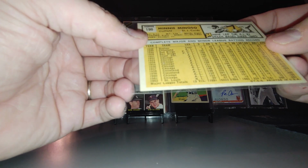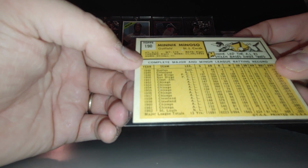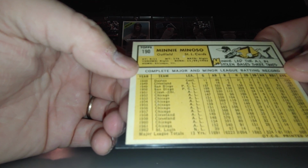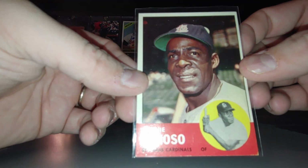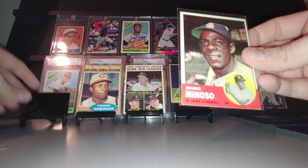So he'd been in the league with Chicago, Cleveland, Chicago again, and in St. Louis. This season, he'd only played 39 games. This might have been his last card. I don't know that for a fact. Statistically, though, that kind of looks like that might have been his last year.